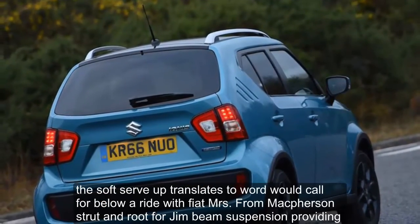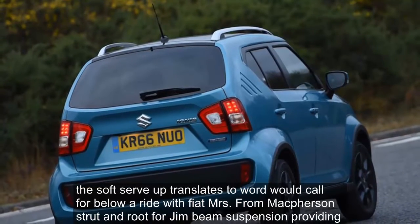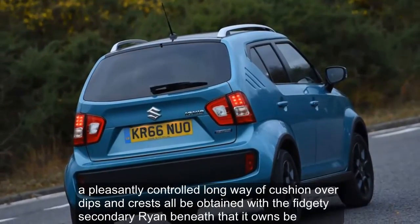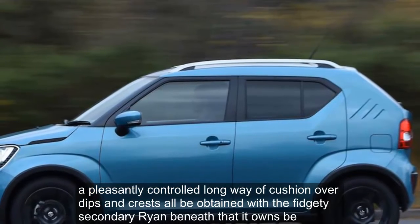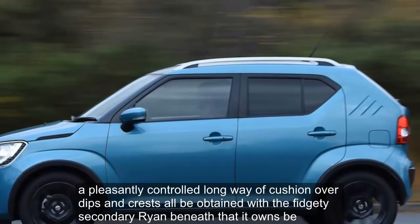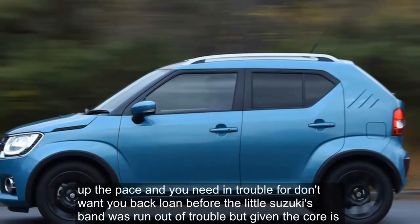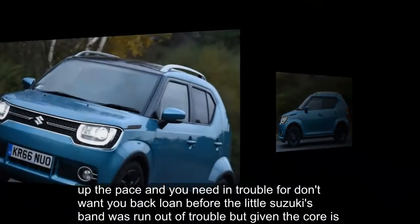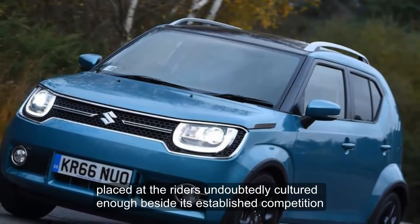The soft setup translates to a largely comfortable ride, with the Ignis's front MacPherson strut and rear torsion beam suspension providing a pleasantly controlled long wave cushion over dips and crests, albeit tinged with a fidgety secondary ride beneath it at town speeds. Up the pace and you needn't travel far down a lumpy back road before the little Suzuki's dampers run out of travel, but given the car's price tag, the ride is undoubtedly cultured enough beside its established competition.